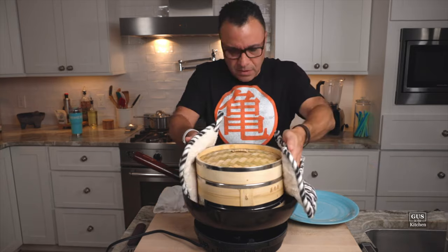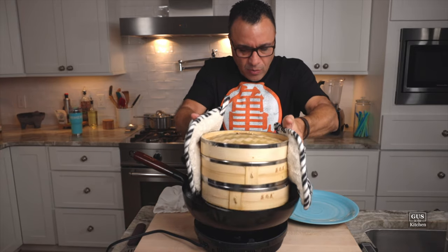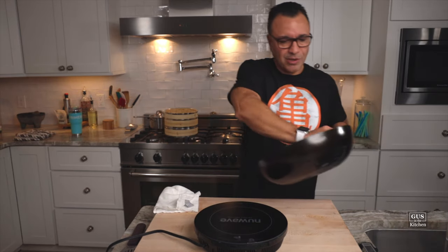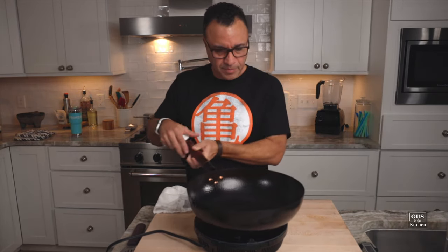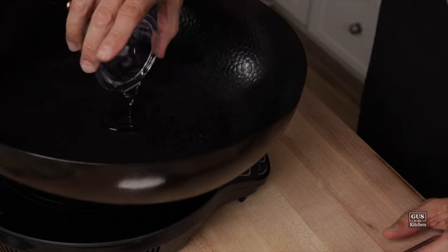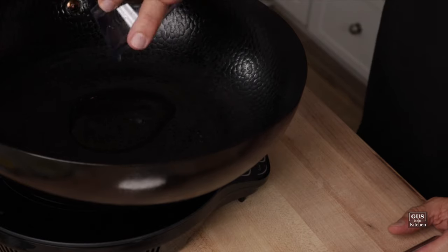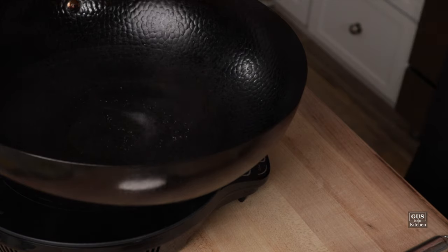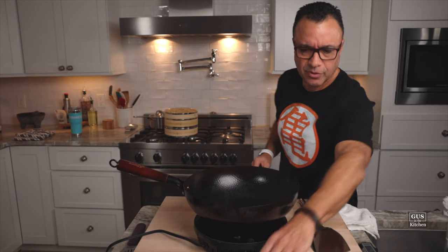This is done. Get this out of that water. I'm getting rid of this water. I'm gonna dry this off, put it back on the burner, we're gonna start it again. Add the oil. 2 tablespoons of oil. When you hear that, there was a little bit of water there. I didn't dry it enough.